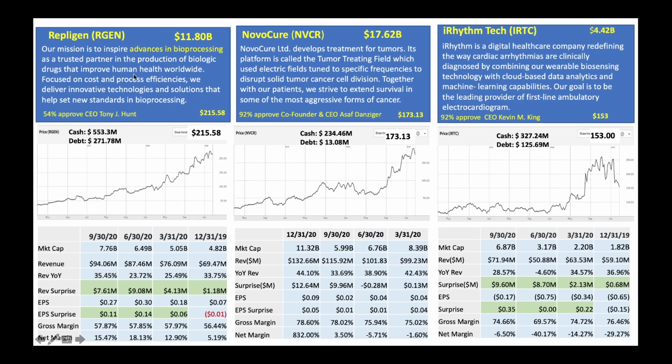Next is Repligen, RGEN. It's about an $11.80 billion company, and stock price is about $215. And these guys are into bioprocessing, and they are really into making the drugs that improve human health worldwide. And 54% approve the CEO here, Tony Hunt, and they got a good amount of cash here, $553 million, and debt is 271.78, which is manageable. And stock price is really nice, as you can see here, making its way to higher highs, very nice.